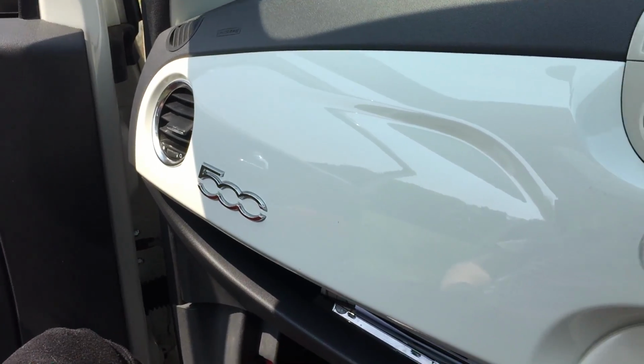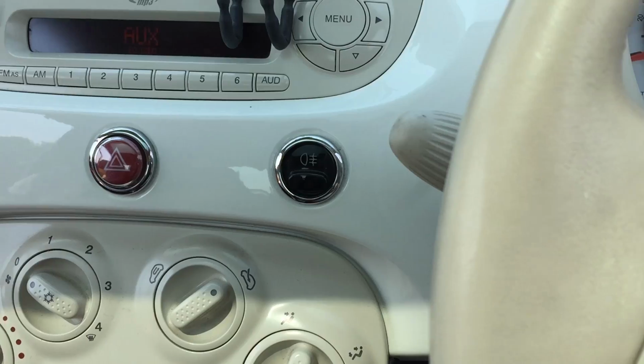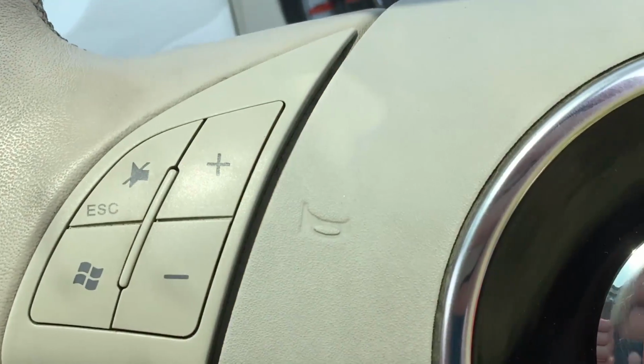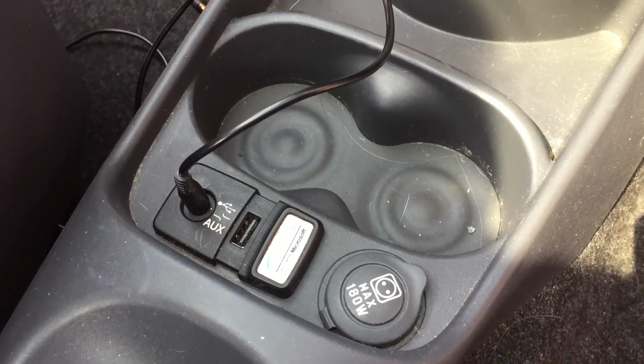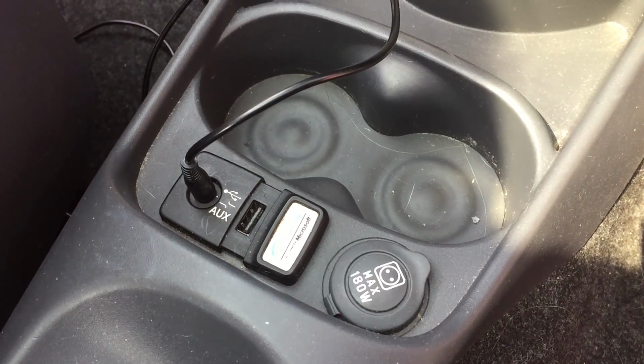So up front, the car looks brilliantly basic, yet still offers all the essentials for the modern driver, including a hands-free phone system, auxiliary connection, and a USB charging port that also doubles as a music streaming solution too.